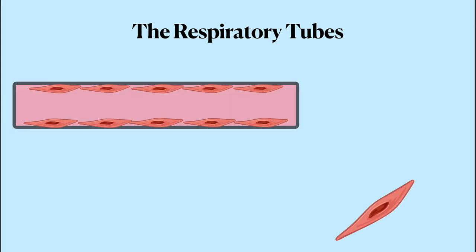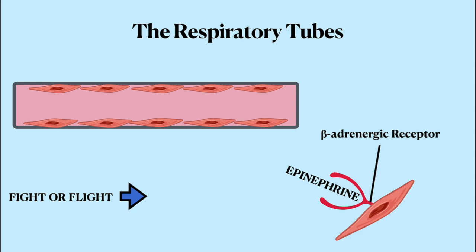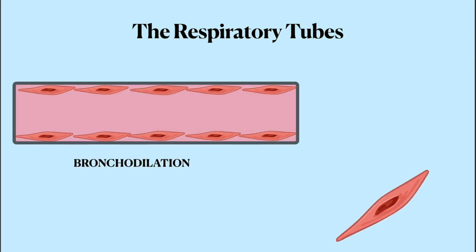In fight or flight mode, you get a surge of molecules called catecholamines, like epinephrine, that bind to receptors on the smooth muscle cells lining the bronchioles. These are called beta-adrenergic receptors. When epinephrine stimulates these receptors, it makes the smooth muscles relax. That opens up your airway and you can breathe easier.